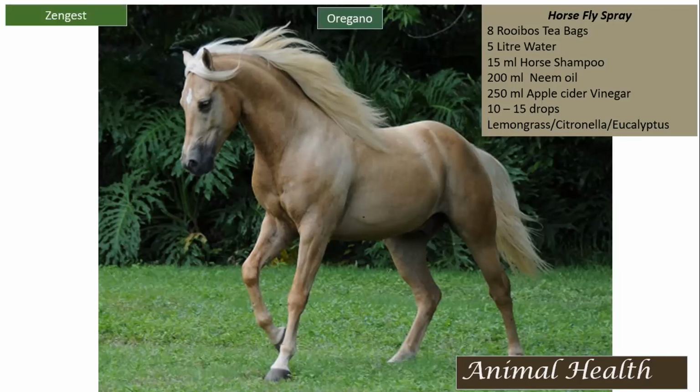Then we raised warthogs. So Zengest and oregano were great oils to have, as they got a stomach upset. So we used the oregano and the Zengest, and today they are both 5 kilograms heavy, so they are healthy and kicking. We also had a copaiba that we used for a strained leg that worked wonders.